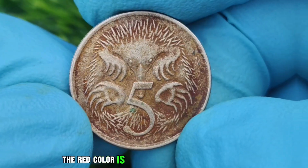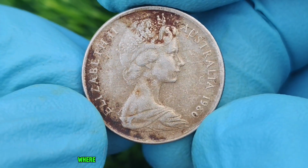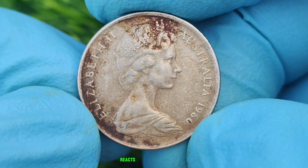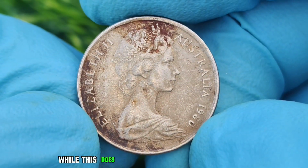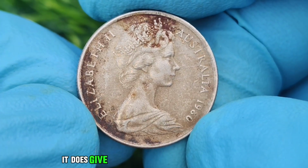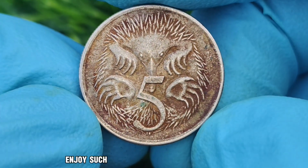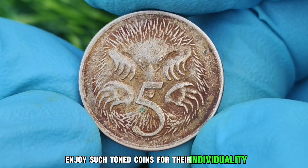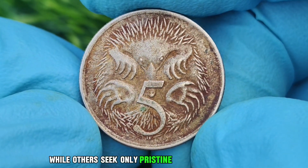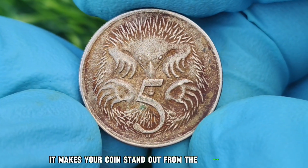The red color is typically the result of copper oxidation or environmental staining, where the copper element in cupronickel reacts over decades. While this does not increase its numismatic value in the traditional sense, it does give the coin an eye-catching uniqueness. Some collectors enjoy such toned coins for their individuality, while others seek only pristine silver-toned examples. Either way, it makes your coin stand out from the millions minted.